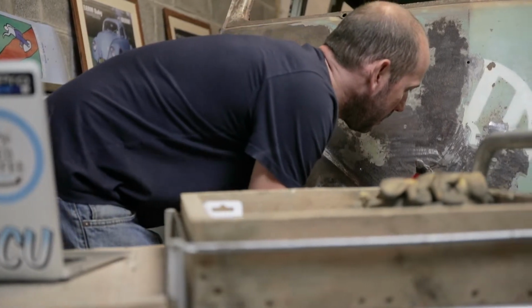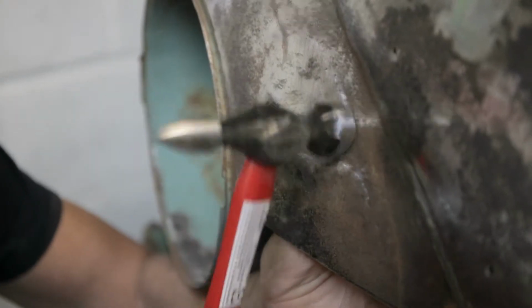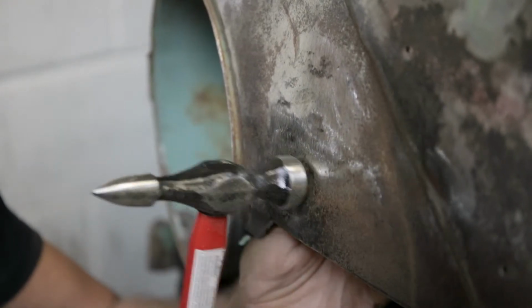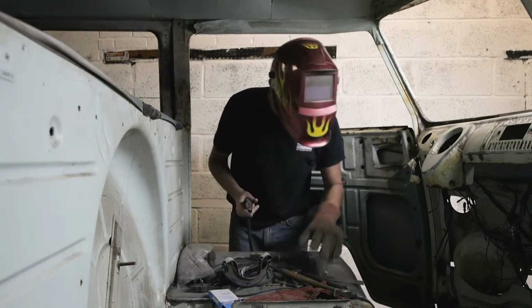I've repaired the areas that obviously needed addressing with new metal, new panels, but the outside is pretty much going to be left as found. So it's actually a lot more involved than doing a total restoration, to be honest. It's more of a preservation than a restoration.